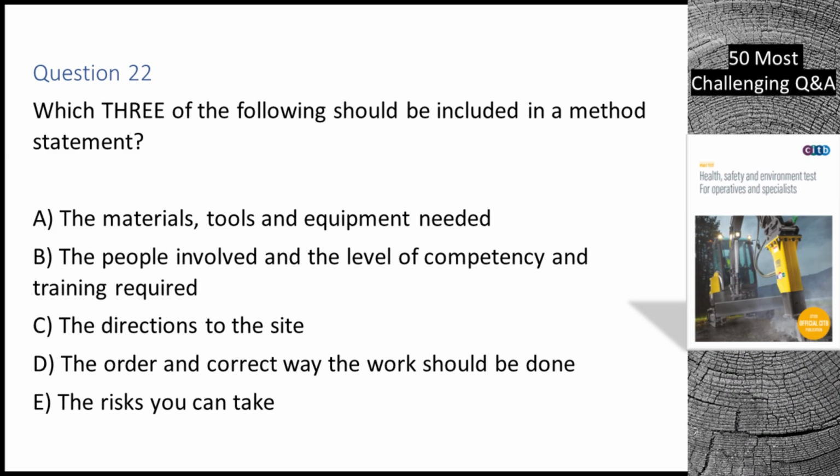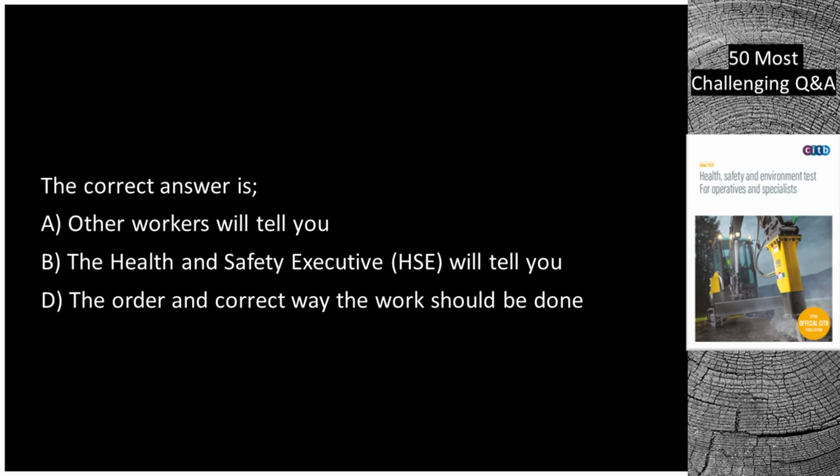Question 22. Which 3 of the following should be included in a method statement? A. The materials, tools and equipment needed. B. The people involved and the level of competency and training required. C. The directions to the site. D. The order and correct way the work should be done. E. The risks you can take. The correct answers are A. The materials, tools and equipment needed. B. The people involved and the level of competency and training required. D. The order and correct way the work should be done.